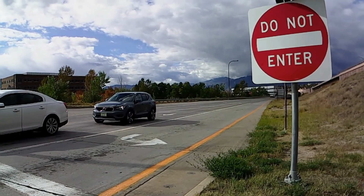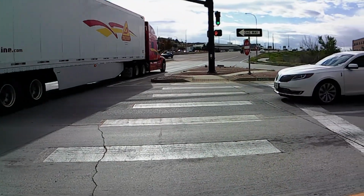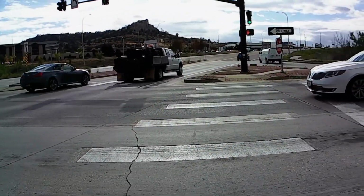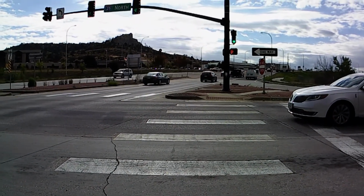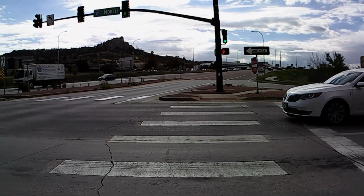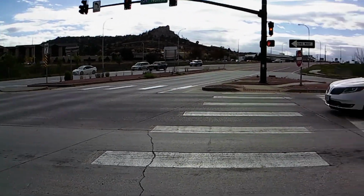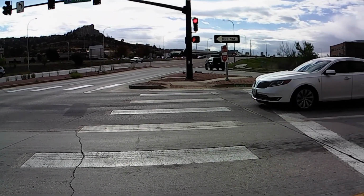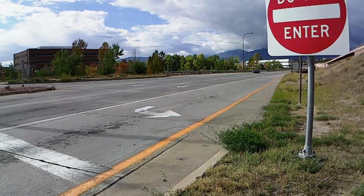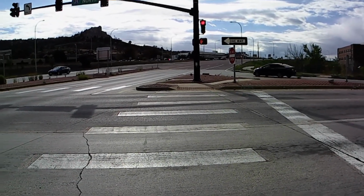We got some mean looking clouds coming over the mountains, man. I may be heading back and not stopping at Panera, because those things look mean. I really hate it when the ped lights don't go with the car lights, because it's ridiculous. Look at all this time I'm sitting here. I should be able to cross, but I can't because I have to go by the ped signal. This is where they come off of I-25 to either go to Corporate Drive or to come up here to Nevada Avenue.